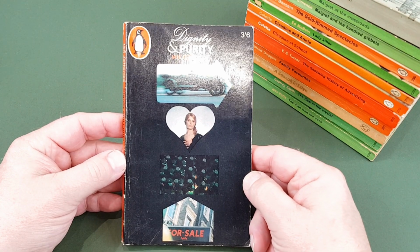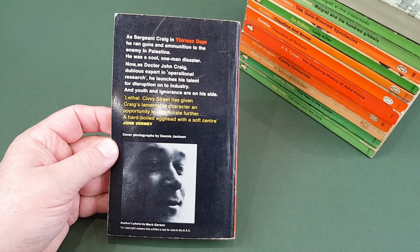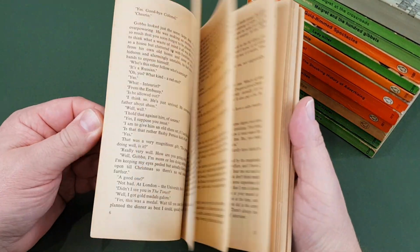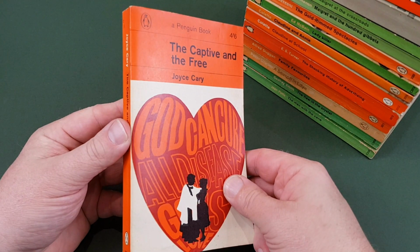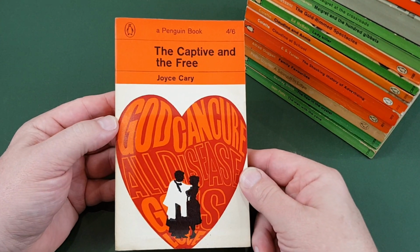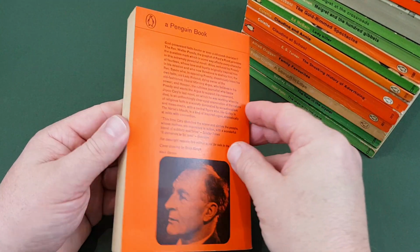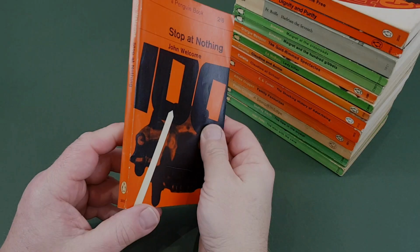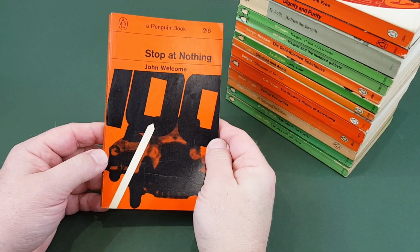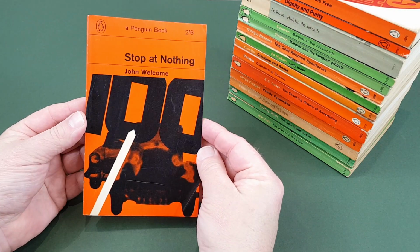2033, Dignity and Purity, Ian Jeffries. Nice photo jacket on that one. Dennis Jackson is the cover designer. Joyce Cary, 2034, The Captive and the Free. Good stuff. So we've got 2035, Stop at Nothing, John Welcome. Another Romek Marber cover design there.